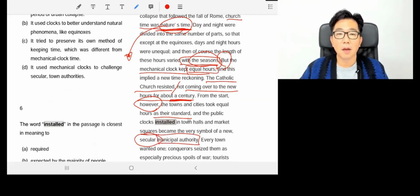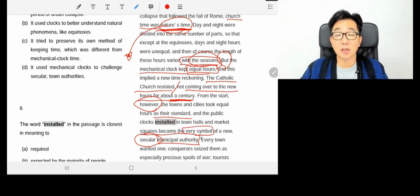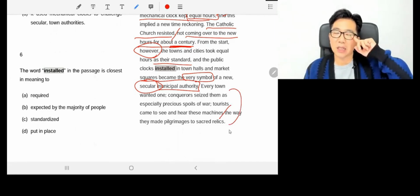So the mechanical clock and time became a new non-religious regional government symbol, right? Standard, new standard. Every town wanted one. Conquerors seized them as especially precious spoils of war. Tourists came to see and hear these machines as though they made pilgrimage to sacred relics. So it's giving details how much they wanted one.